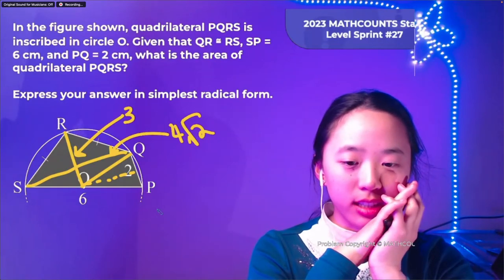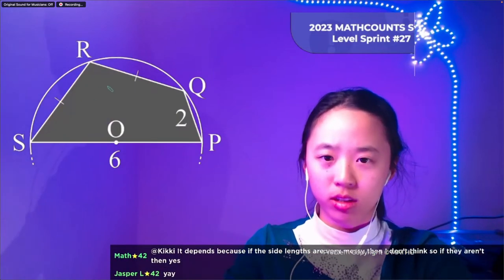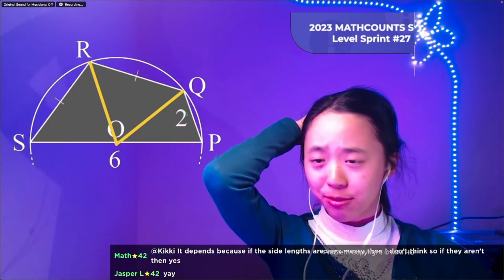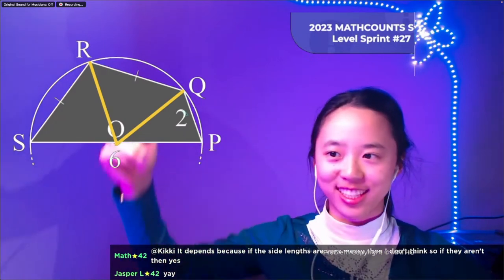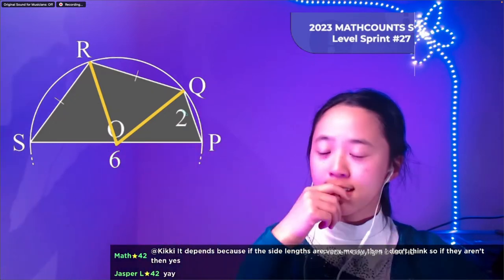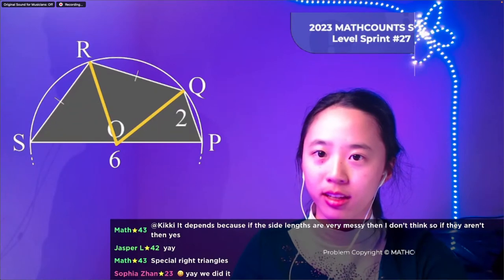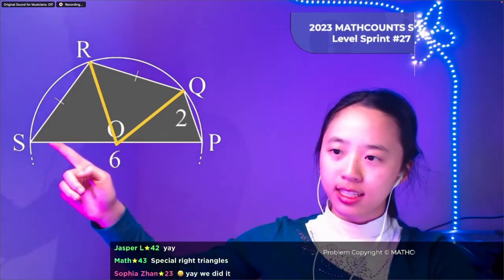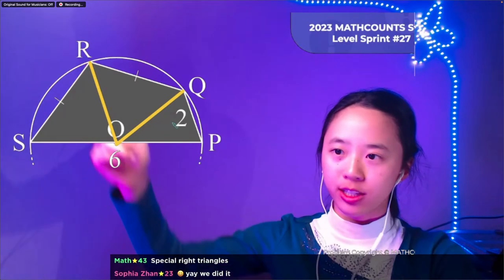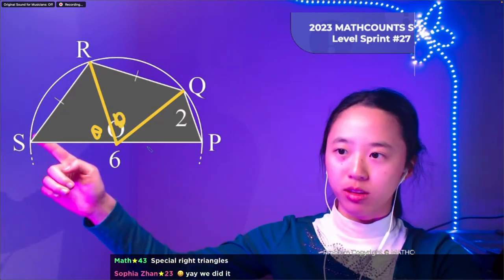The other method I did, with the trigonometry, was I split it into three triangles, because the first thing I always think of when I have circles is to draw as many radii as I can. So I drew these two lines, and once you have that, let's call SOR equal to theta, for example, and ROQ equal to theta as well, because we know that these are both going to be the same triangle.